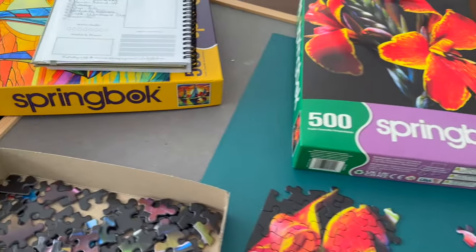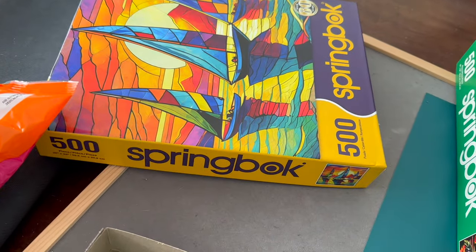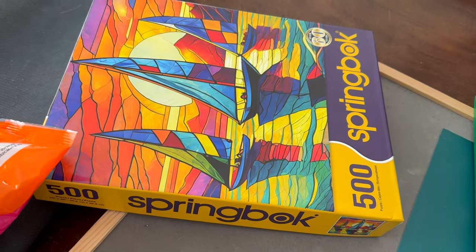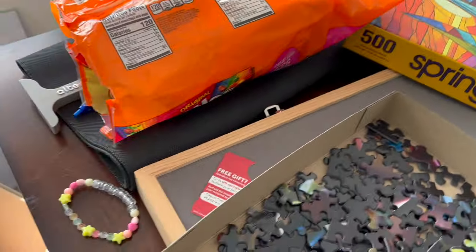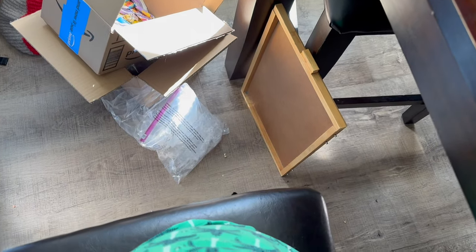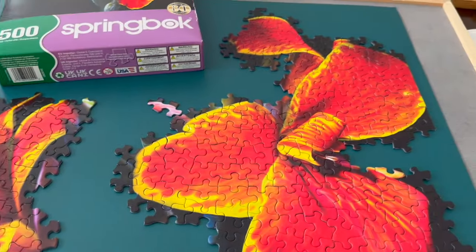I also did this one from them recently, which was so much fun. Love this one. Wasn't too difficult, but wasn't super easy either. I feel like perfect difficulty, 500 pieces, just lots of color and was very bright. I loved it. I also just have like lots of random Easter trash around me that I need to just put away. Lots of just like filming equipment and such over here. And yeah, this room is just a mess.